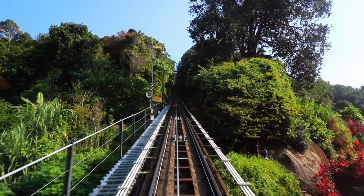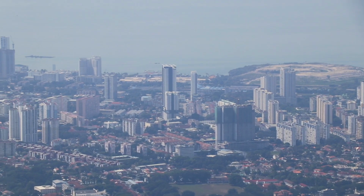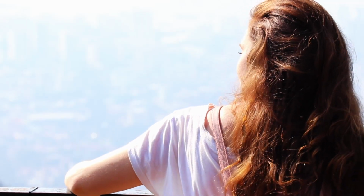The funicular ride itself is amazing, but when you get to the top, you are greeted with the most wicked views across the whole city. How epic is the view from the top of the hill? Check it out, we can literally see the entirety of Penang. You can see Georgetown on one side, you can see the beaches, and if you look in the distance and squint, you can kind of see the airport, which we flew into yesterday.